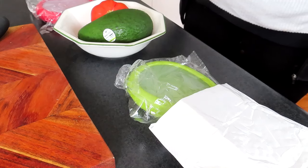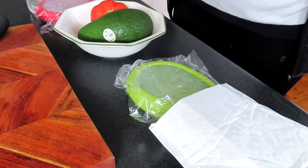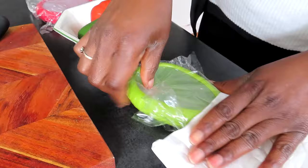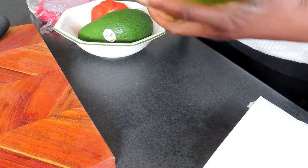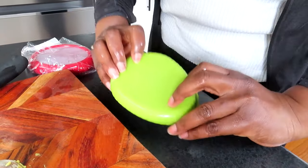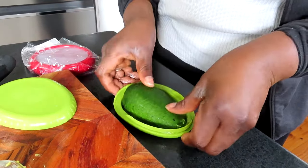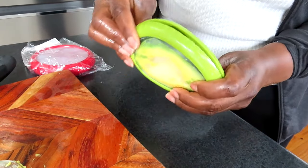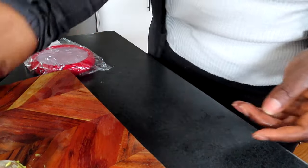Let me show you how to use them. Simply just cut it, put it in there. It's quite easy. It seals it really nicely. Let's have a look. So, it comes out of a package, take it apart like so. All you do, simply, I would put this upside down so the plasticky bit is there, put it on top of it and press it down, make sure it lines up, and it just clicks in, and that's it. Really cool, isn't it? Let's do the tomatoes.